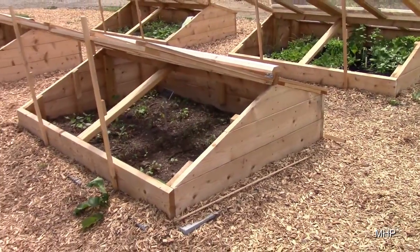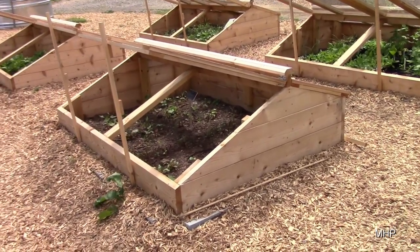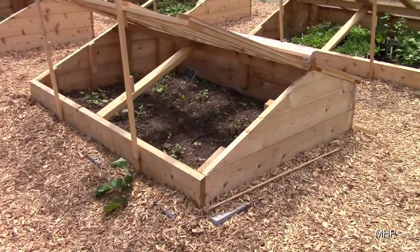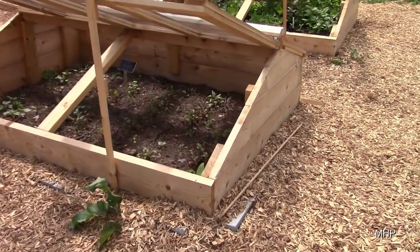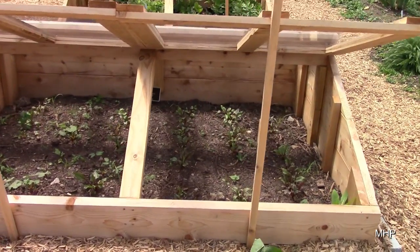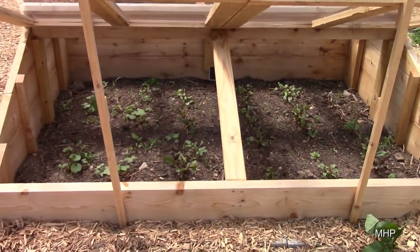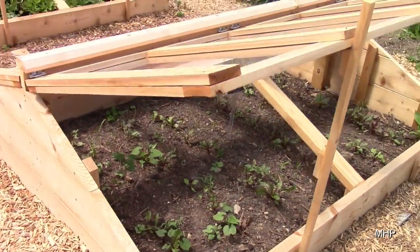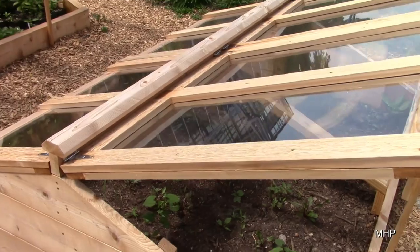Right here is something new they got for this year. They got 4 cold frames. Very heavy duty, 2x8 construction, 2x4s, plexiglass tops. Both sides can open up so you can really get the air flowing through there if you get a hot summer day or a hot spring day actually.